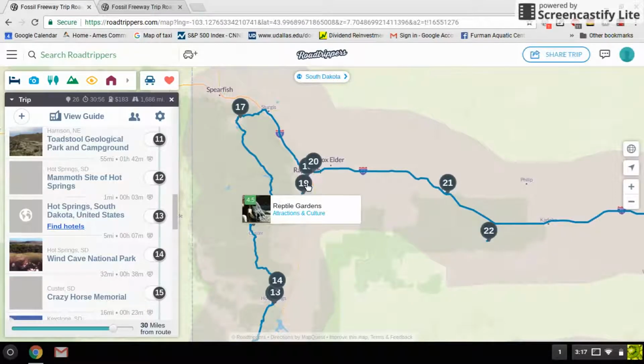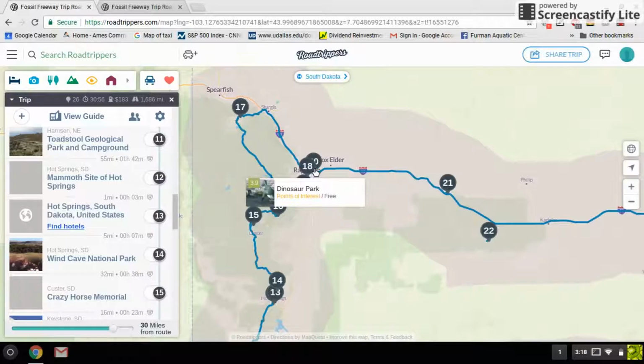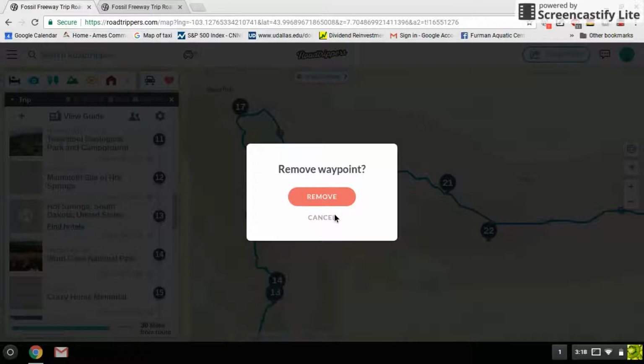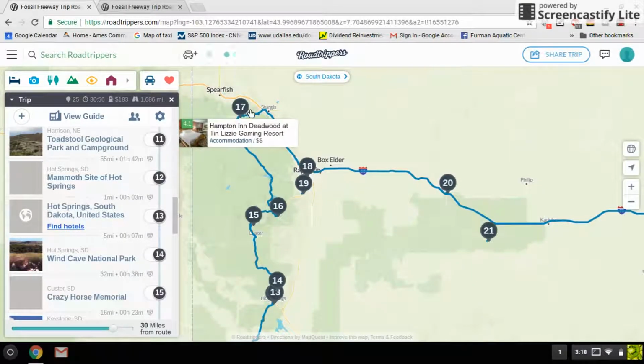Super awesome. And then there's a cool free dinosaur park where you can get a look at Rapid City. It'd be a neat place to have a little picnic lunch. Again, totally free. And we weren't able to get this Hampton in because it was expensive. So instead of doing that, we'll head back here again for that night.